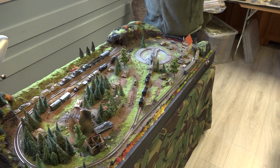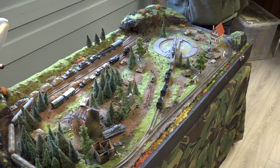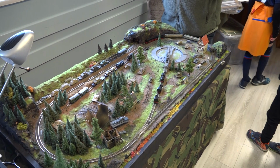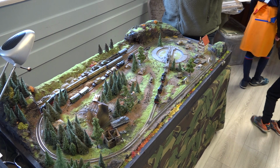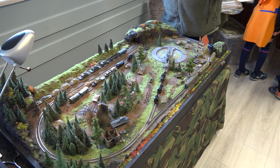The model you're looking at here is a 1:144 scale military model of a German training base during the Second World War. It includes a train pulling troops through the training area. In the centre you have tanks moving in training formation.